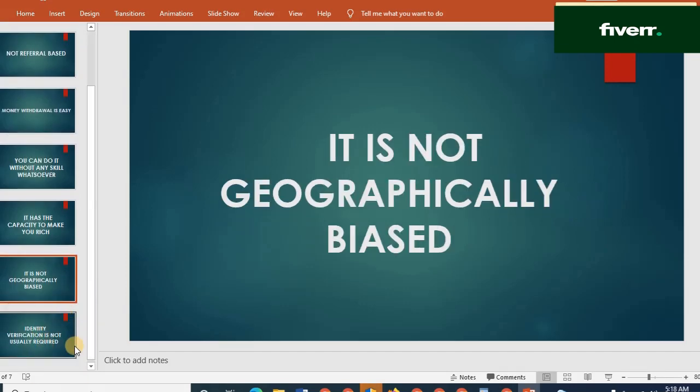Advantage number six, it is not geographically based. That means whether you live in India, Pakistan, or Nigeria, whether you stay in Gambia, Zambia, or South Africa, whether you are living in China or in the United Kingdom, it is not geographically biased. Unlike some other websites or platforms where it is compulsory that you must be in the United States of America or the United Kingdom, Fiverr is not like that.